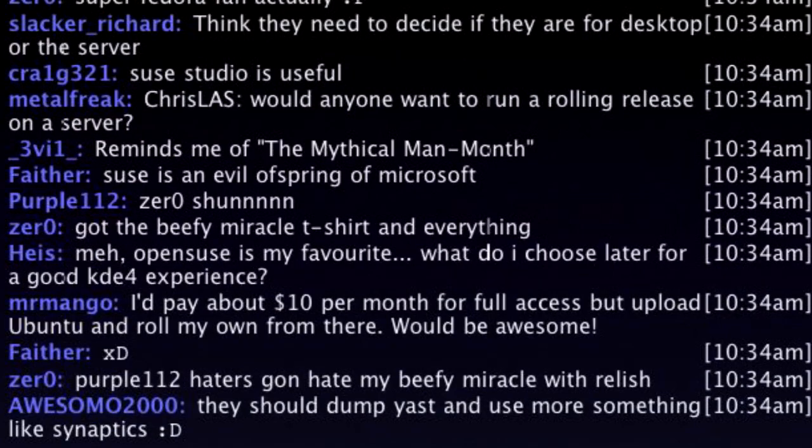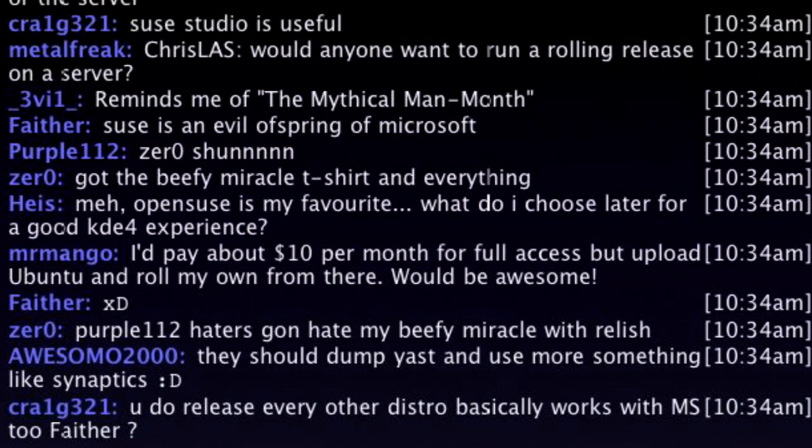And Metal Freak points out that a rolling release is not really appropriate for a server. It's not, but if they were able to do a rolling release in such a way that they still, as you pointed out, had annual cutoffs, it would allow minor issues to be addressed during that process, if there needs to be a little bit of minor tweaking, but people can still choose to do an annual setup or whatever.